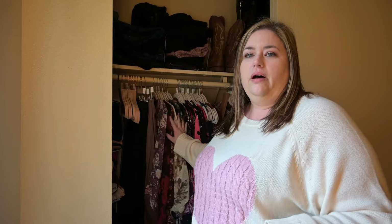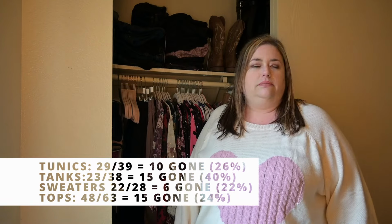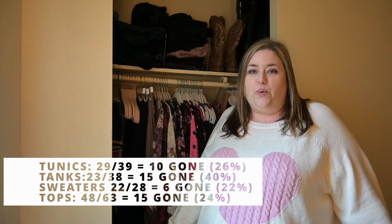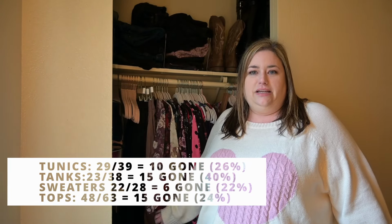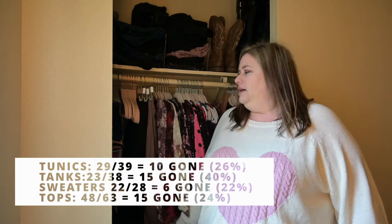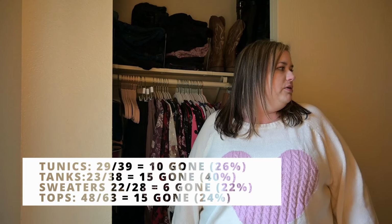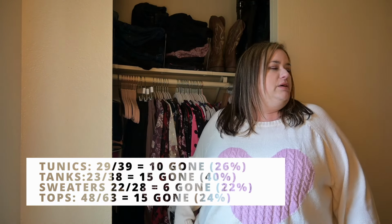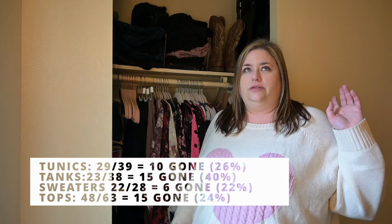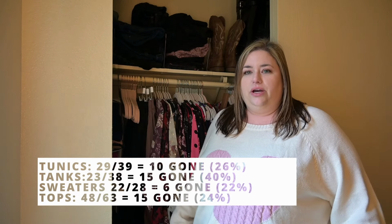All right, so I went through all the hanging items and decluttered quite a bit. There's definitely more I could have probably gotten rid of. But I love clothing. I feel like I got rid of probably about a third of it though. So still pretty good. Again, we have two more closets, well, one and a half to go through.